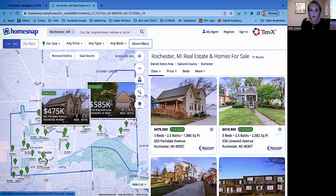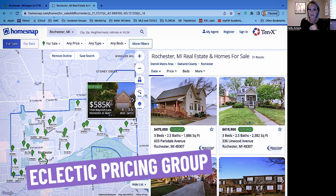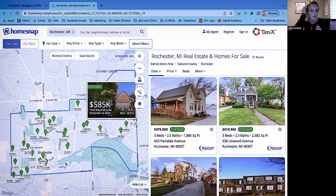Right here, here's a $1.2 million listing, and another $1.2 million listing, and a listing over here for $390,000. One down here for $269,000. That's probably a condo. $167,000, probably a one-bedroom condo. $495,000. So if you could take a look, it's kind of like a really eclectic pricing group, which is kind of cool. I always like that. I think that's kind of a healthy thing when you're looking at an area.